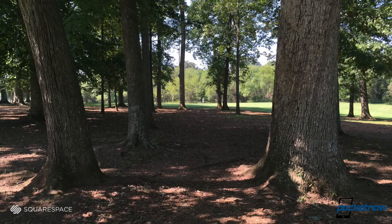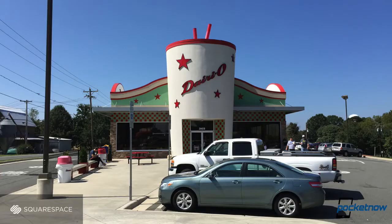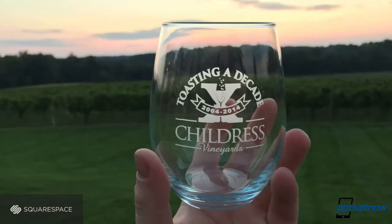Overall, the camera on the 6 Plus doesn't disappoint. It's a little upsetting that OIS doesn't dramatically improve night shots, but we've been very pleased with most pictures we've taken with the iPhone 6 Plus. And trust me, that's a lot of photos.